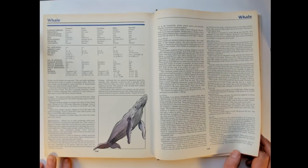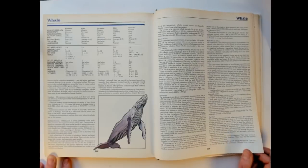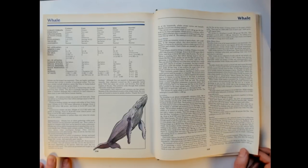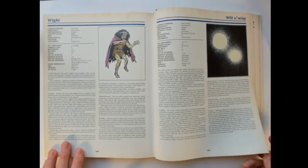And what's this? The Narwhal? Narwhal. What's a narwhal? I've got no idea. Common in cold subarctic waters. It is called the unicorn of the sea. Ah, I see what they're basing it off. Oh, okay. Alright. Great.